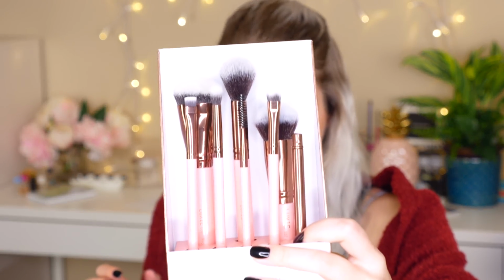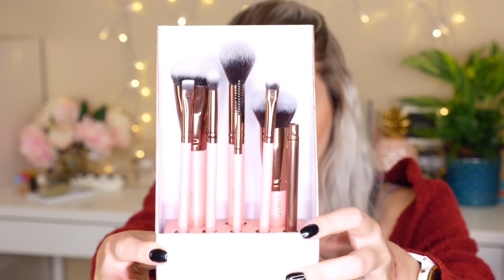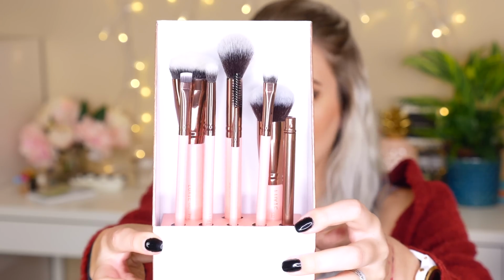I think that's cute. But it looks like we've got a face blender brush, more of a blush or contouring brush. Actually, I think this is a contouring brush. And then we've got a flat shader brush right there, a little blender, an eyebrow brush, and a flat shader brush. So those are all of the brushes right there. I think they look adorable. I think the box is beautiful. Just really, really, really excited to get this.